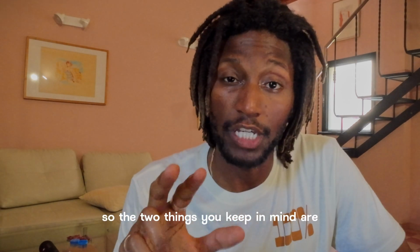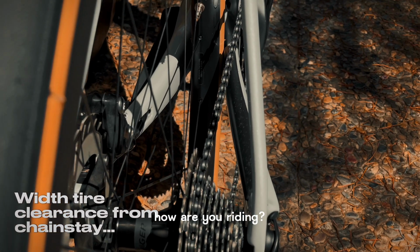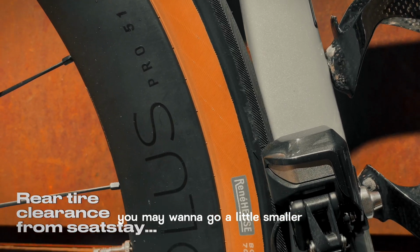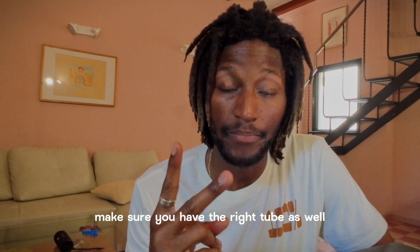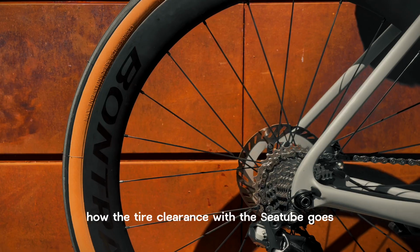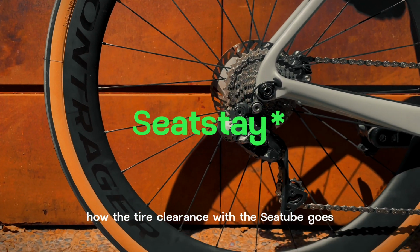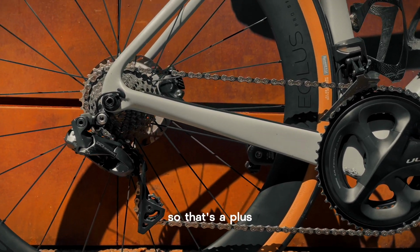So the two things you keep in mind are the lack of tire clearance. How are you riding? Where are you riding? You may want to go a little smaller, maybe 32s. And then secondly, make sure you have the right tube as well for that tire that you get. I'll keep you guys updated on how the tire clearance with the seat tube goes. I've done 2 big rides so far and I've had no issues, so that's a plus.